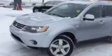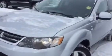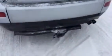Another one you might be interested in is a 2008 Mitsubishi Outlander. This just came in on trade. Nice unit, V6 model. It's got plenty of ground clearance here. Let's take a look at the rear end. We got a bit of a tow package on this one. Again, it's the Mitsubishi Outlander, four-wheel drive. Let's take a quick look inside, see if it's got what you guys need.